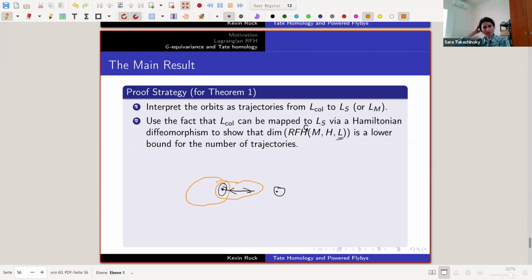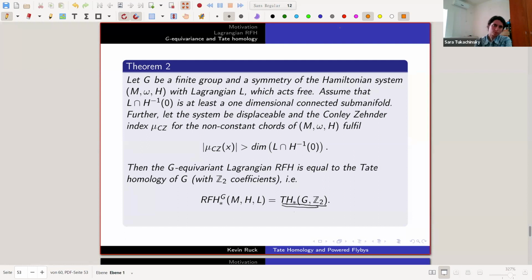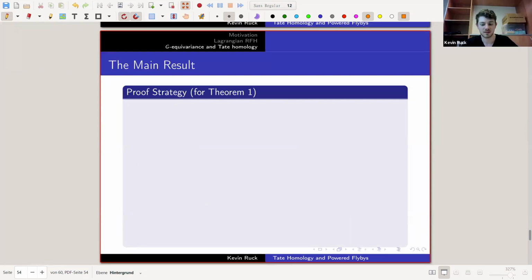Could you maybe say something about why it is true that the Rabinowitz Floer homology is the same as the Tate homology of the group? Yeah, so for Tate homology, you have this long exact sequence of Z2[G]-modules, and then you have some augmentation to Z2, and that's what you call a complete resolution.